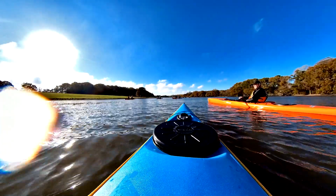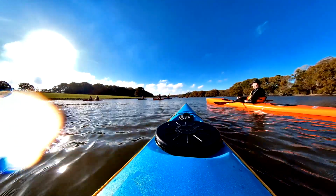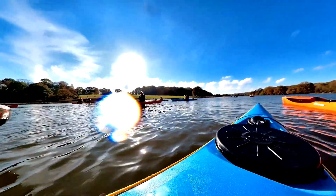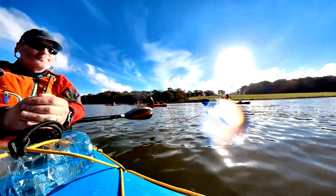So next up we came across what I presume is a kayak club. The usual banter, apparently they'd left from Warsash, so they'd missed out the crossing over Southampton Water. Got a bit of a yarn about boats as they go by, very exciting. If you recognise yourself in there, feel free to get in touch.